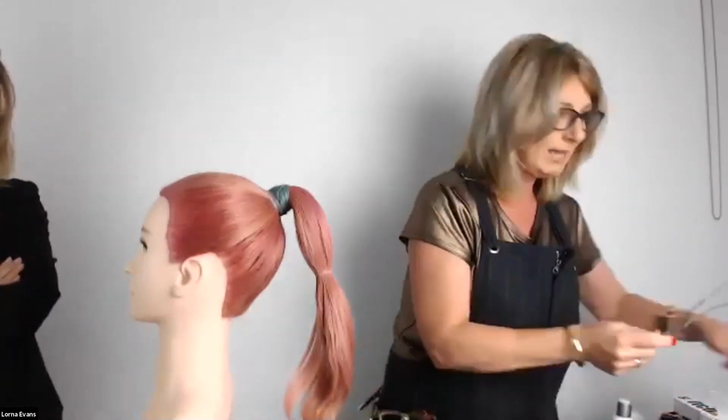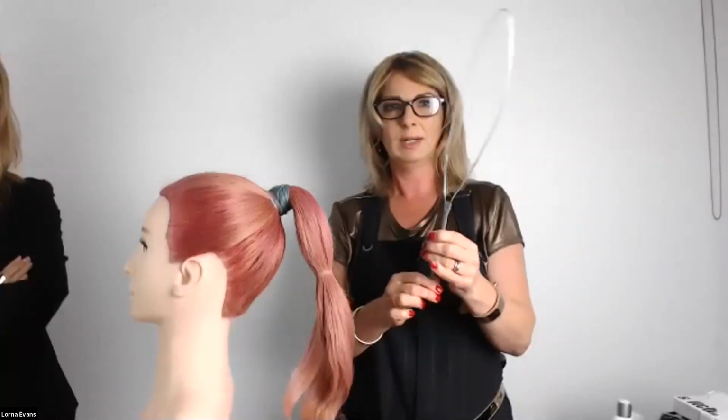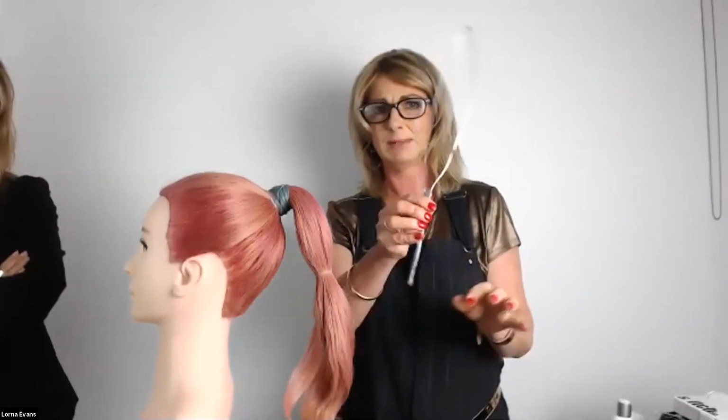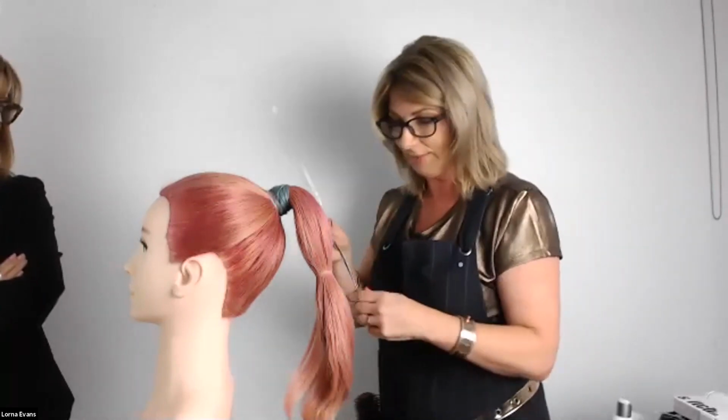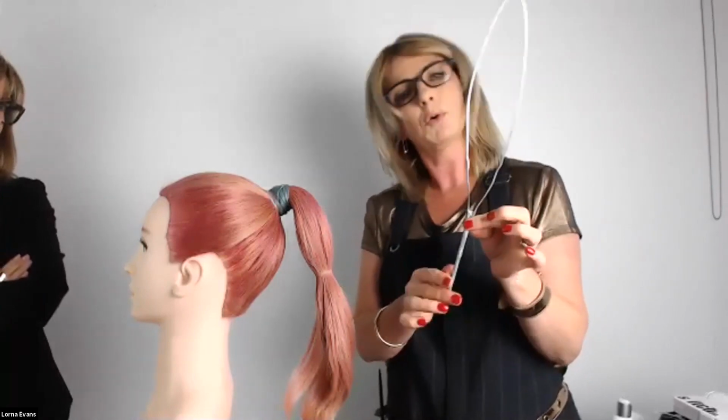Okay, same principle as a stitch, but the stitch is too little to be able to do what this baby does. Has anyone seen me use one of these? Because I've used them for many, many years, and I have to say it is definitely a must in my kit. Very expensive, of course.